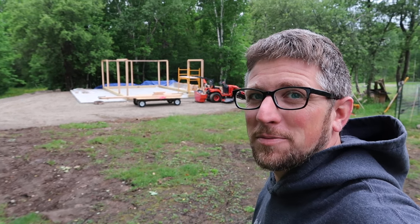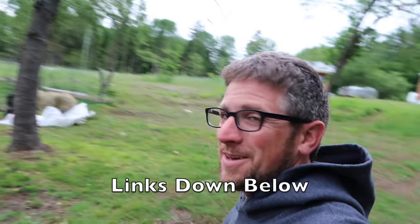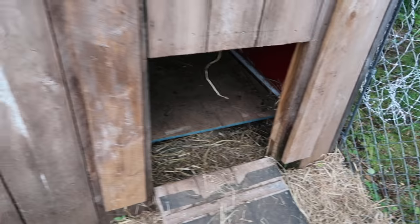We're making some really good progress on our post and beam barn kit that we got from Jamaica Cottage Shop. Oh, I can't wait to see how far we get on it today, guys. Man, does that feel good to be building the barn. Let's let the babies out first, if they want to come out. Probably not.